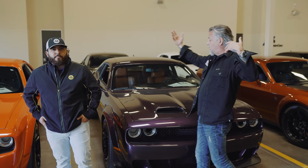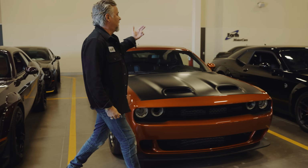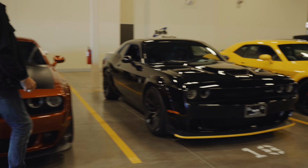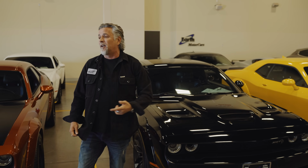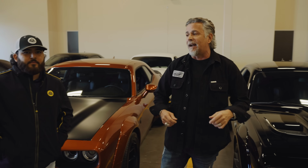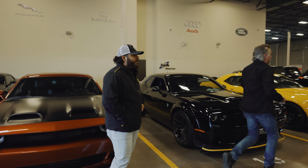You want orange? Cool. You want purple? Cool. You want whatever this color's called? Cool. Black, yellow, I don't even know. White's back there. This is insane. I'm gonna take the black one. We're gonna go out and have some fun, and we're gonna tell you a little bit more about it. Where's the keys, bro? There they are. Boom, I'm out of here like I broke out of jail.